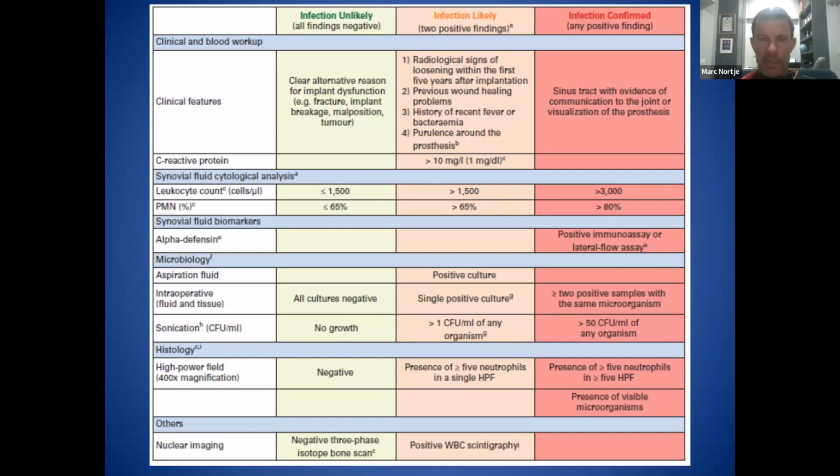Obviously, the microbiology is with the culturing. So if you have a single positive culture, or more than one colony forming unit per milliliter of any organism, then that's likely infection. But two positive samples with the same microorganism, or more than 50 colony forming units per mil of any organism, is a confirmed infection.